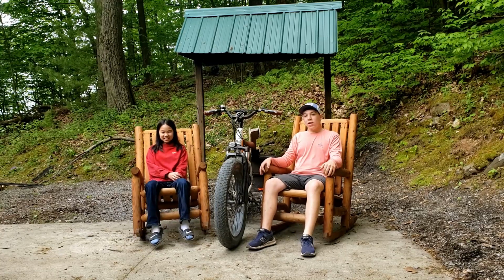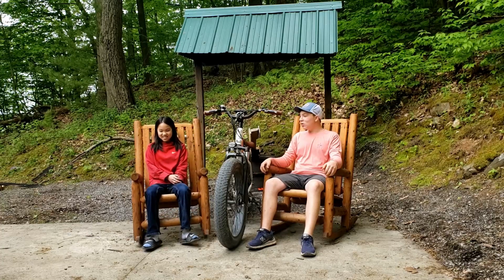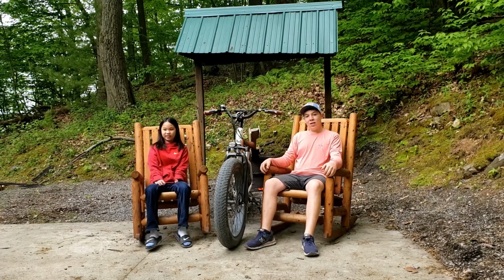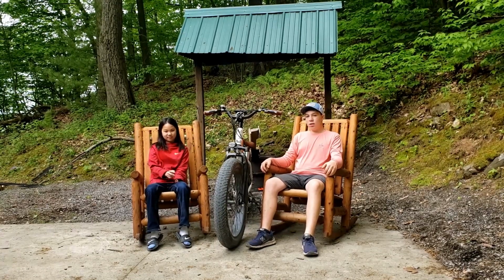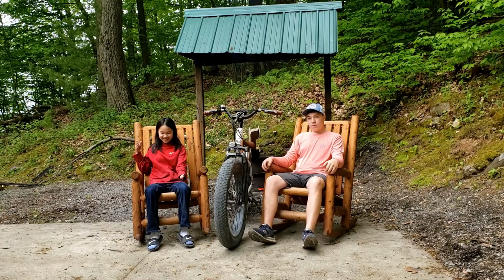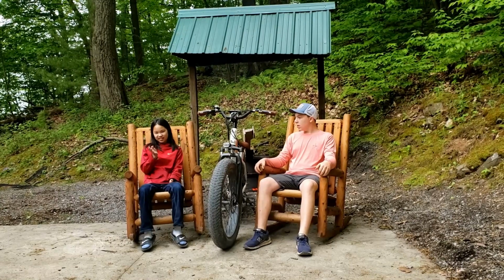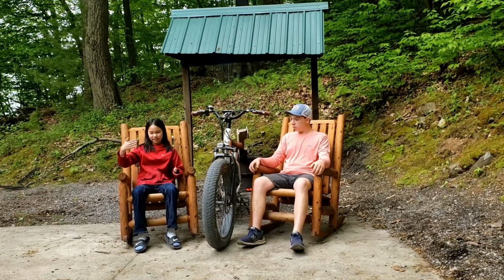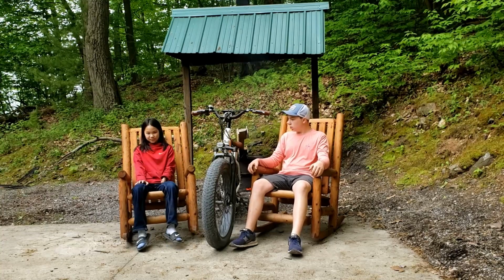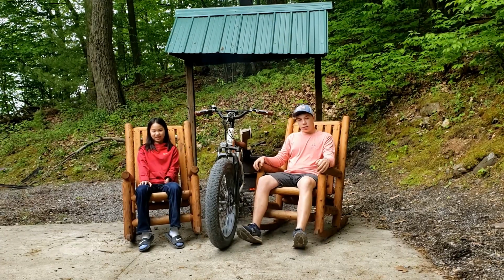So, Katie, you want to tell us what happened in our little incident here today? Sure. So Ethan was coming down the trail, and I was coming up here for some reason, and he was going really fast, and then I was coming there, and it was like he hit the front tire of this bike, and then we fell down. And I thought I died.